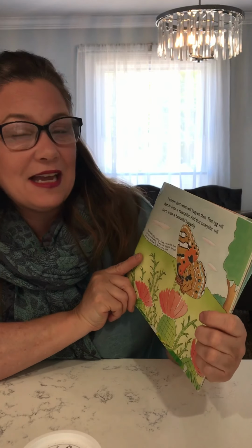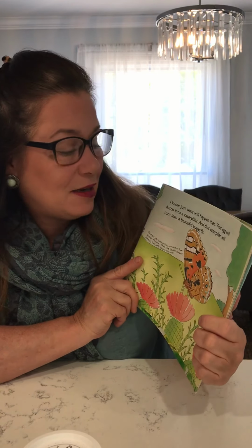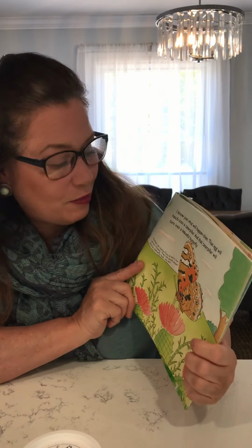The egg that the female butterfly laid will hatch into a caterpillar. The caterpillar will eat and eat and eat and grow into chrysalis stage and then once again turn into a beautiful butterfly.